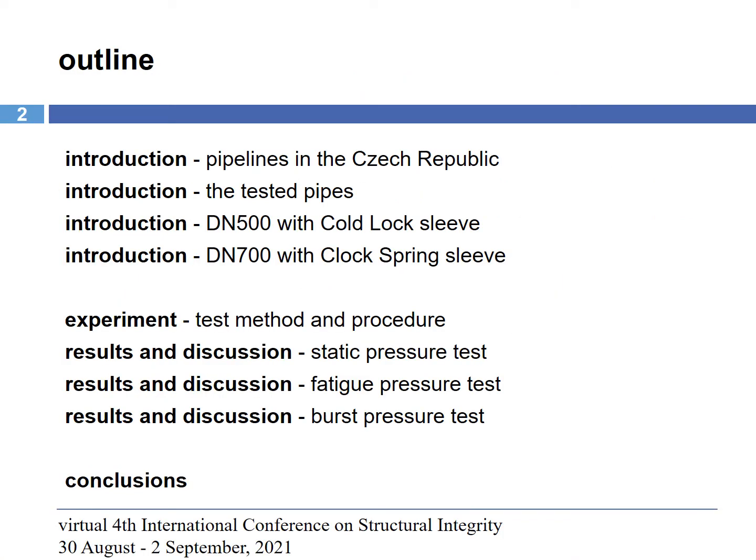Here you can see the outline of my lecture, which will be compiled from the introduction. Subsequent experimental results will be described here, and the most important findings will be evaluated in the conclusion.